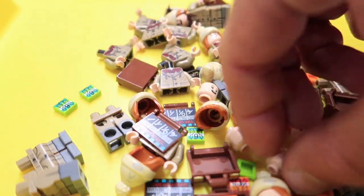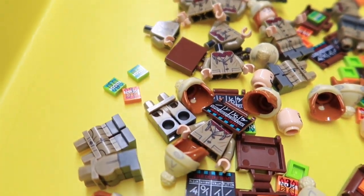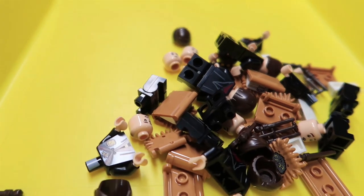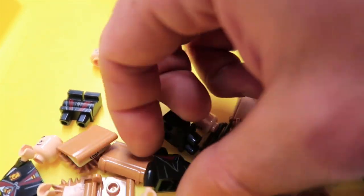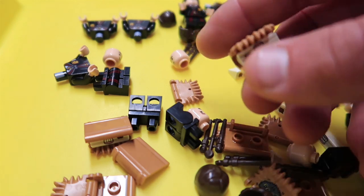So there's 2 of those. And then there's 2 of these in each one. So this looks like somebody from Harry Potter. And we got 1, 2, 3, 4, 5, 6, 7 of them. And this is the coolest accessory of it all, I think.